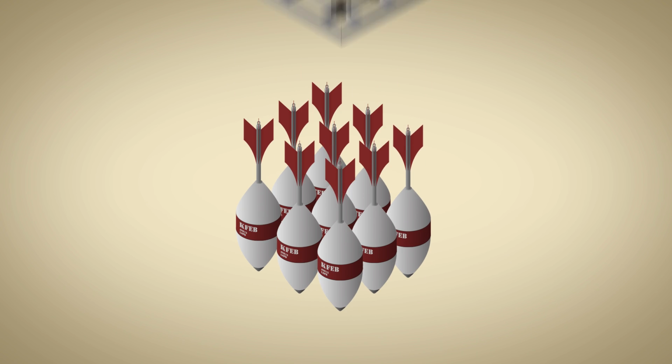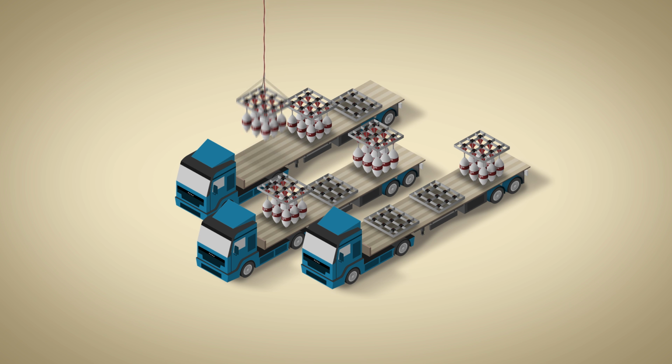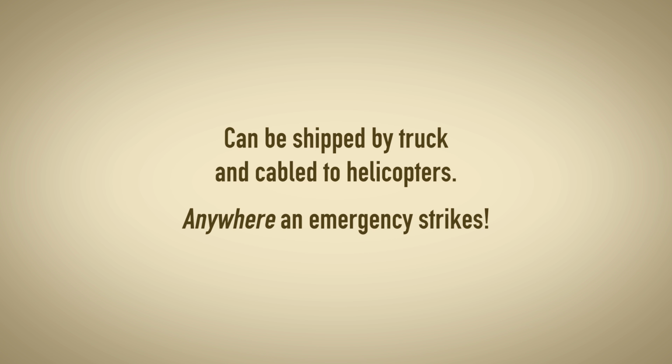Emergencies like these require fast action. That's why KFEBs are designed to be loaded onto metal racks that can be shipped by truck and cabled to helicopters for deployment to anywhere an emergency strikes.